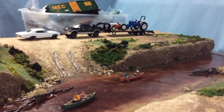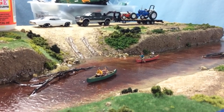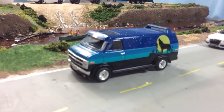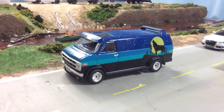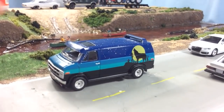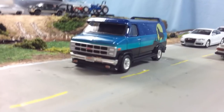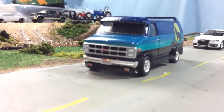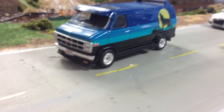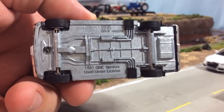Alright. Let's look at some die cast. At very much random, we're going to start with this Greenlight Boogie Van. This is from Hobby Shop series. I don't remember what series. Very cool little GMC Vandura. The coolest thing about this GMC van from Greenlight is that number.